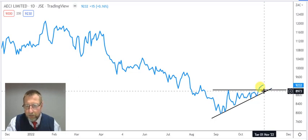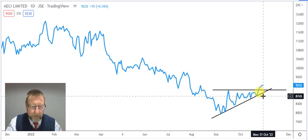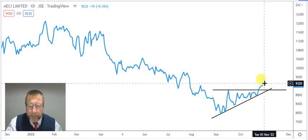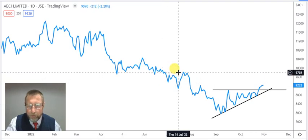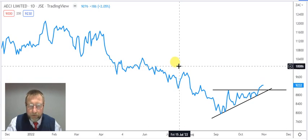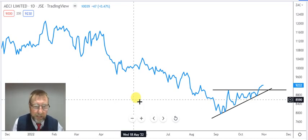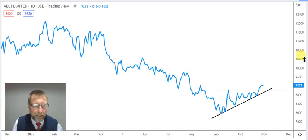So if you want to buy it, buy as close as possible to 90 Rand, but watch that line for your stop loss. My stop loss will be at 87.47. And where are my targets to the top? It can easily go to, I just want to get that level, 93.44, 97, 98, 98.46, 100 Rand, of course, and then 101 Rand. So that is the bottom line. It looks nice. There's a trend line. There's a nice rounding bottom here. And while we're above 90 Rand on AECI, the chart is looking promising to me.